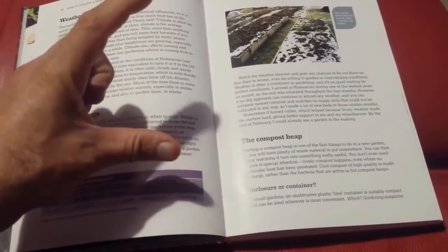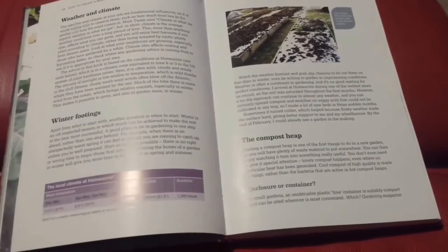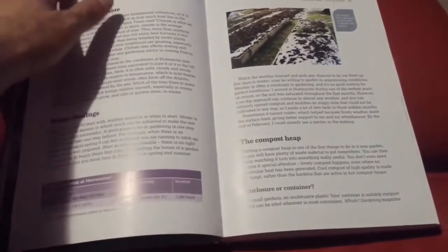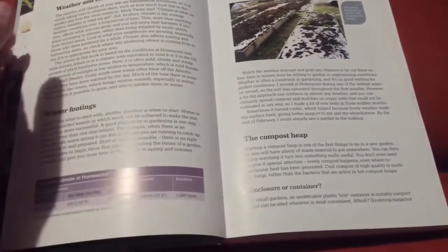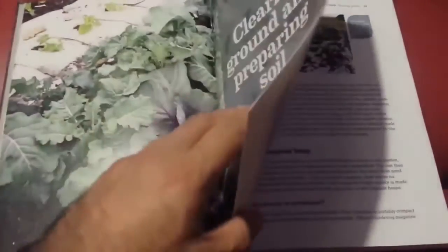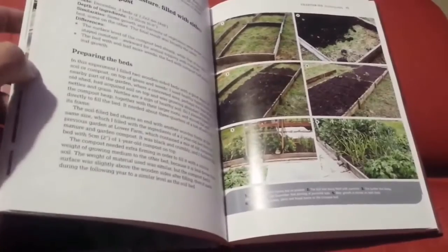My mulch was a compost that I had in the allotment from the previous owner, and I spread it over that. That worked as a mulch. It stopped the weeds growing vigorously, and whatever grew, I could easily manage and pull out. So Charles Dowding is basically suggesting such things.